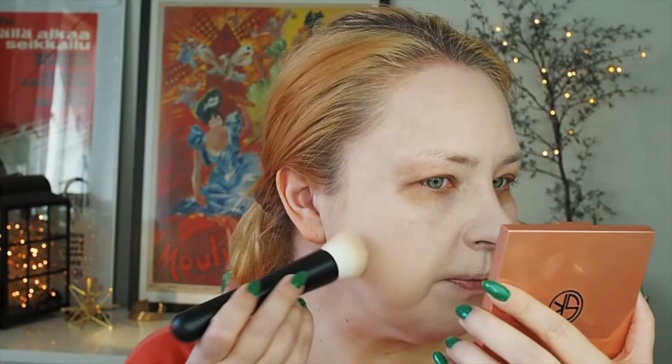Let's try. I'll put a little bit more of the light shade and see if the combination of these would be working better. Also, this is now the second layer, so I'm building up the coverage here. There is a bit streaks here. This might be the kind of foundation that benefits from evening out with the damp sponge. But that said, that most probably will take some of the coverage away. I'm not sure, it seems to be a bit dry formula.